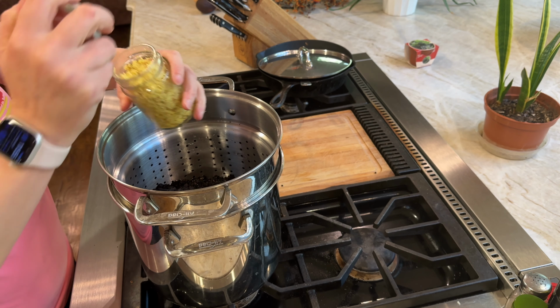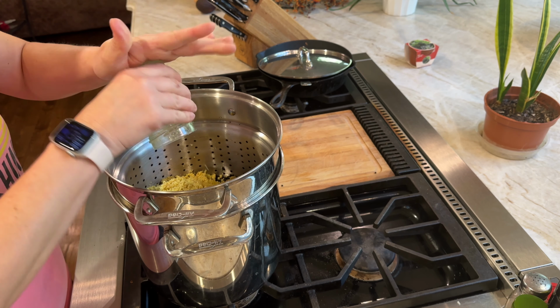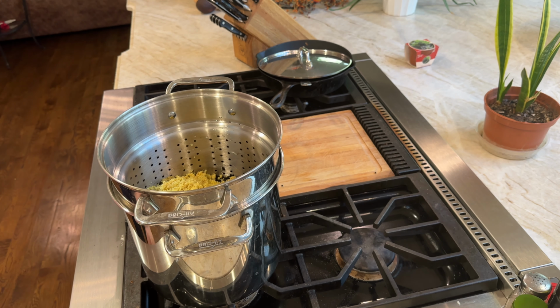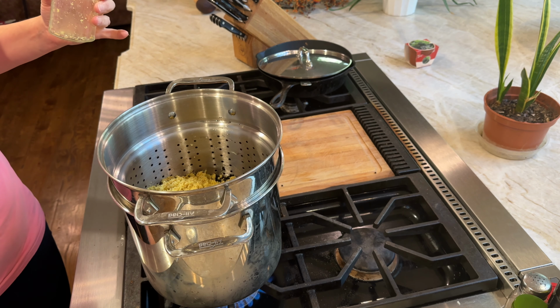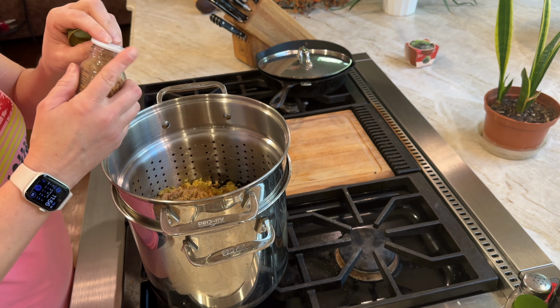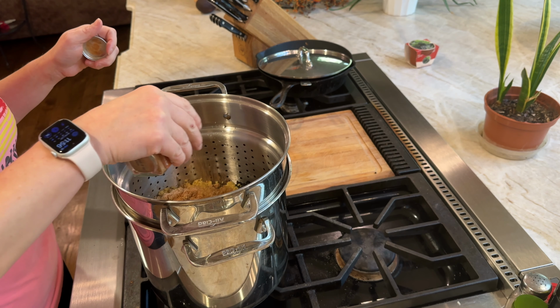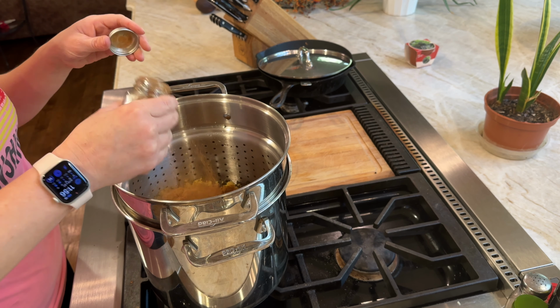Now, because I'm making 4 batches, I am just adding a ton of ginger. I'm going to start the stove here. And then for your spices, you just put your spices right in there also. These spices are actually incredibly good for you as well, with amazing health benefits in all of them.